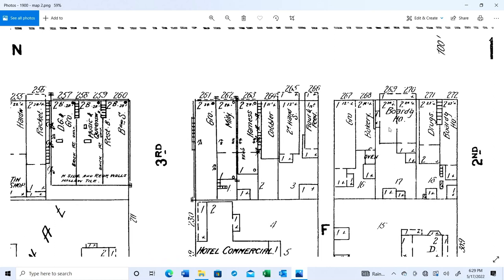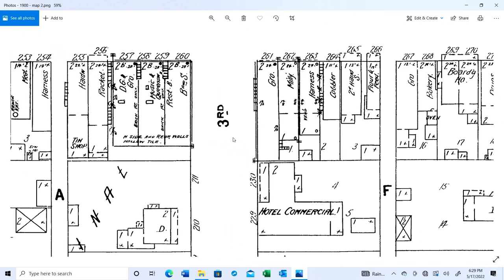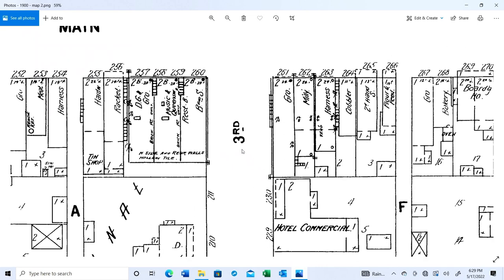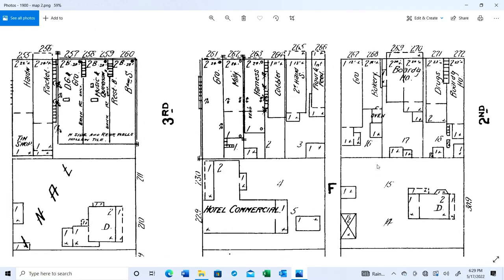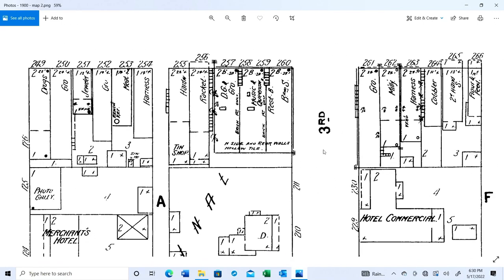boarding house, drugs, boarding house, bakery. I love, oven is back here on its own. Flour and feed, secondhand store, cobbler, harness, millinery, grocery. The hotel commercial is still there. Is that oven the one that's down in the basement where Pressed Jewelry is now? No, because Pressed is just south of 4th, and this would be a block south. There are bakers all over the place.